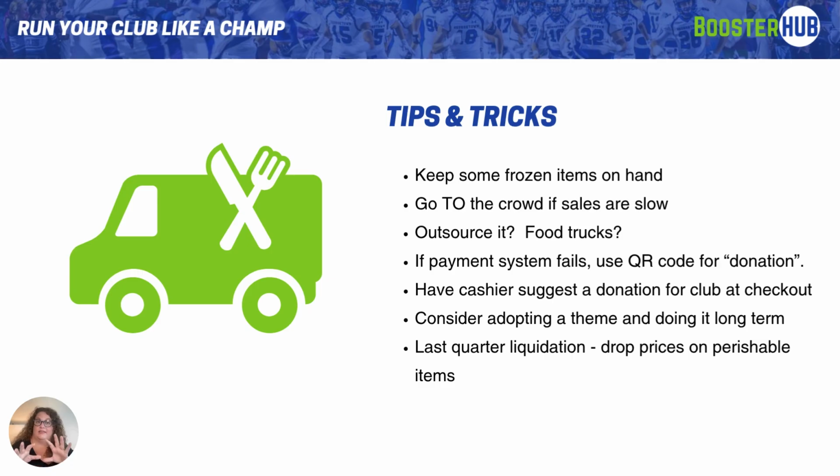So if we had, again, those perishable items that we had to sell or they were going to go bad, mark them down to $1, because you're either going to throw them away or you're going to sell them for $1. Or what we would do is give them to the students and the players afterwards if they didn't sell. But $1 in is $1 in at that point. So people will buy them on their way out and give you a 5 or a 20 and make a donation to the club.